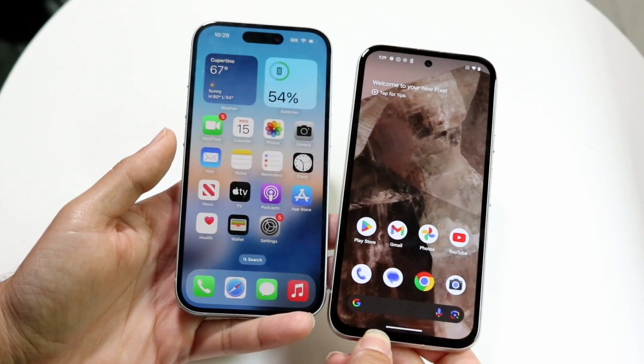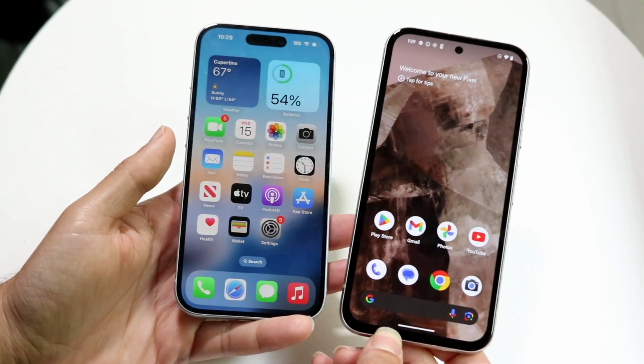Pixel 8a is a pretty decent, strong contender, but you might as well buy the Pixel 8 at that point.